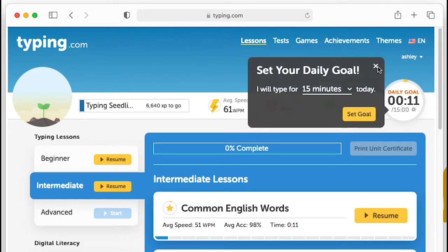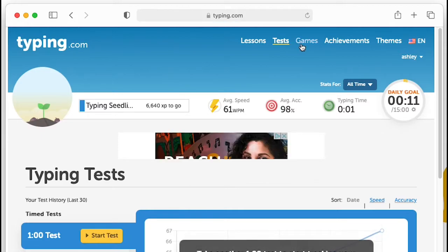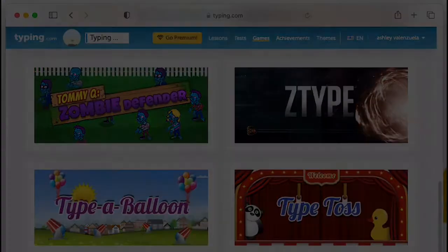Also, it has the options to do tests, as well as, again, those games I mentioned. They're fun, they're a little more interesting than just typing like the previous screen.